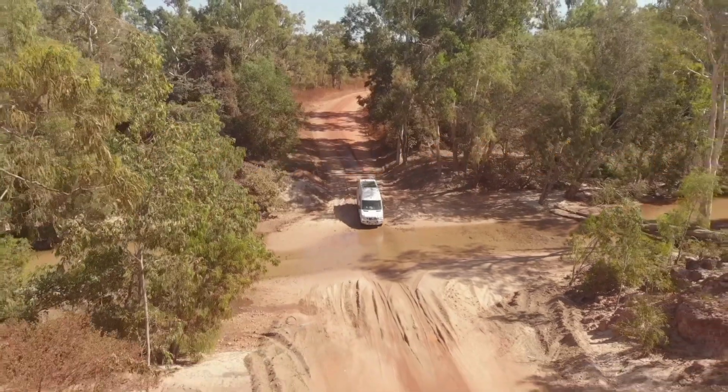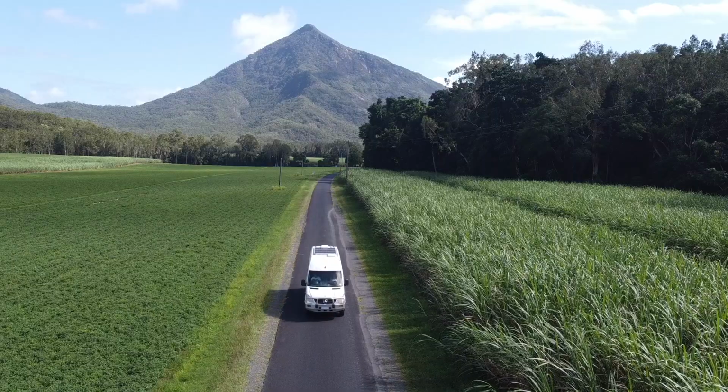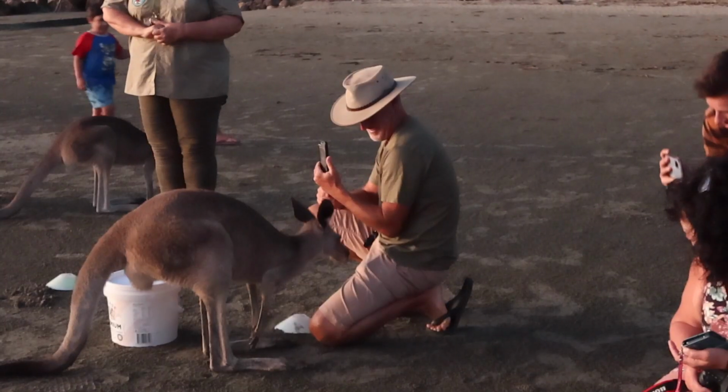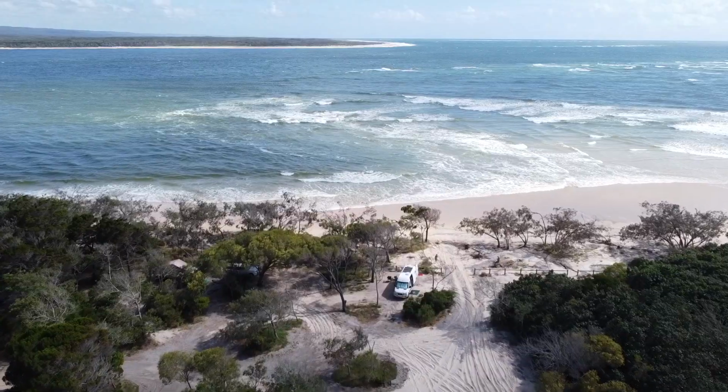When the global pandemic put a halt to our overseas travel plans, we bought this 4x4 Sprinter van and converted it into our tiny home on wheels. Since the beginning of 2021, we've been travelling Australia, and these are our adventures.